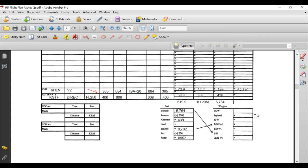What's the bow weight? 44873. It's a good problem to have, though. My zero fuel was 5,983. Mm-hmm. I think I'm going to take off with 8,702. I had a 6,983 for your zero fuel weight? So you just had 10,000 pounds more for some reason. Now that's too much.